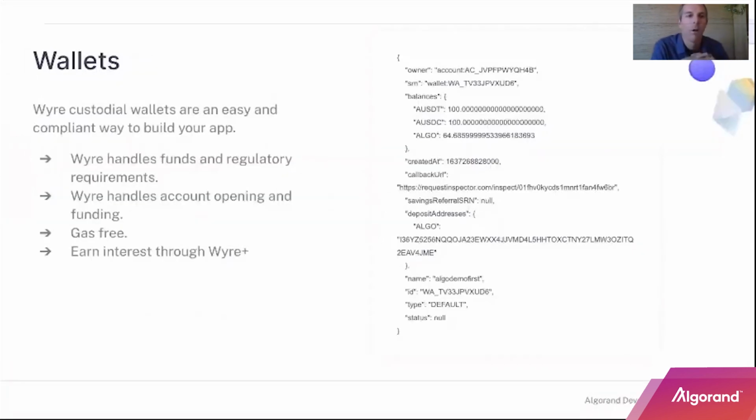Okay, so now I'm going to go a little bit more into the services and talk about how they actually work before I go into the actual demo. So as we mentioned, these are custodial wallets, an easy, compliant way to build your app. We handle all the funds and requirements, account opening, spinning up addresses, and providing interest, or yield when applicable.